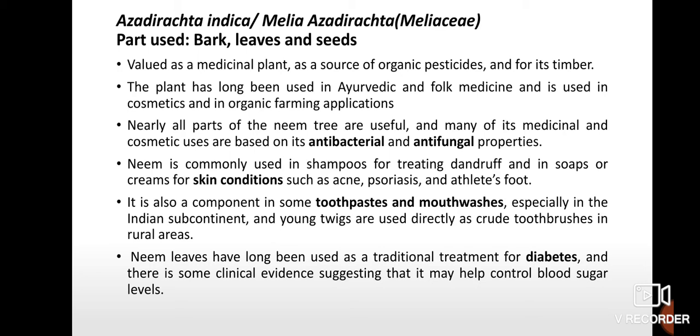Then coming to Azadirachta indica, or otherwise it is called Melia azadirachta, belonging to the family Meliaceae. This is your common neem. Neem is Bevu in Kannada. Neem is Azadirachta indica. Note the spelling. Aza is A-Z-A, D-I, Rak, R-A-C-H, Ta, T-A.